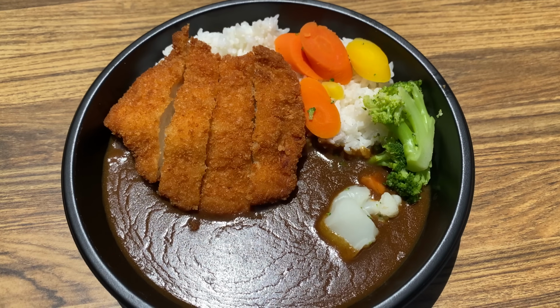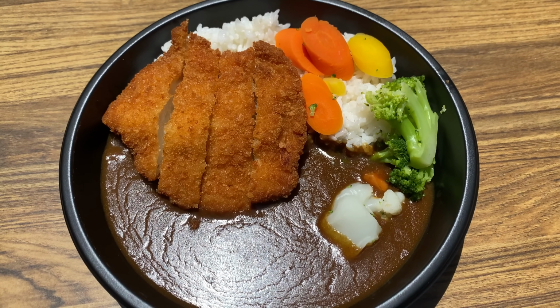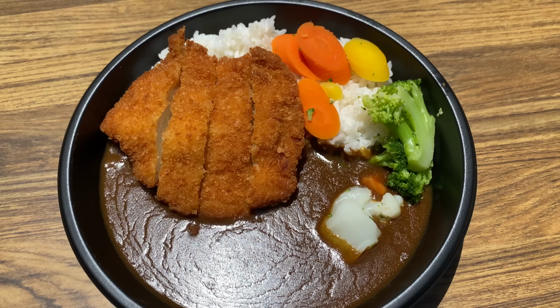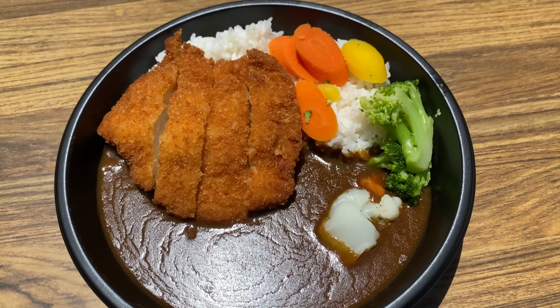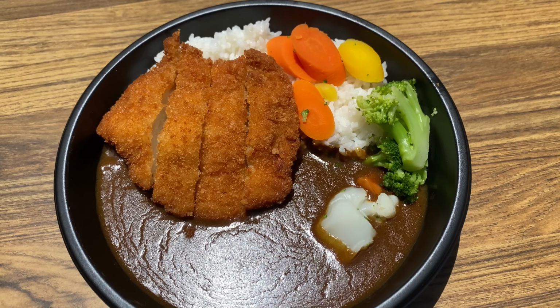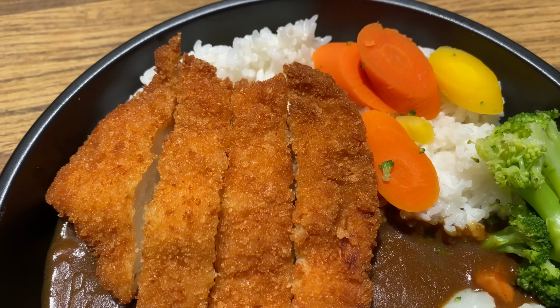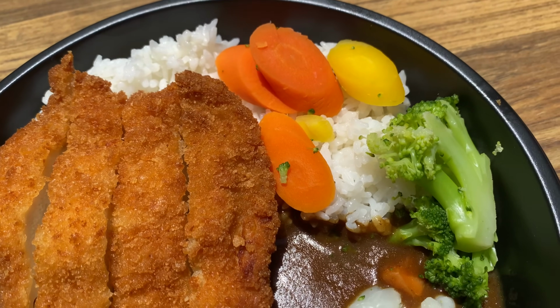I have my food here and I ultimately decided on going with the chicken curry cutlet. And this dish costs $13. It is a hand-breaded, fried piece of chicken cutlet served with white rice, as well as mixed vegetables, and then a curry sauce to bring it all together.